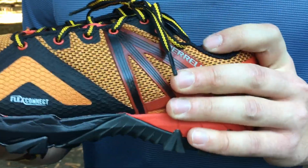On the kind of light hiking side, we have the MQM Flex. So basically this is a split between a light hiker and a trail runner, built on a running last, but the shank is stiffer, so you have more protection for avoiding plantar fasciitis and stuff like that.